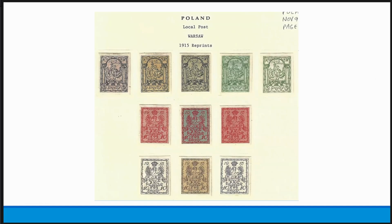Also during the war, local post in Warsaw started issuing their own stamps. They had some approval from the Russians to do this, but then Germany took over Warsaw since they were on opposite sides in World War I. And the Germans were generally okay also, as long as they didn't get too carried away. These are some examples of reprints that were done.